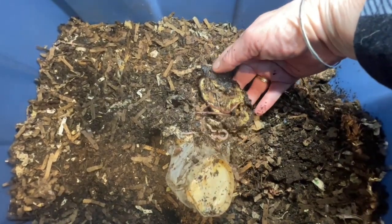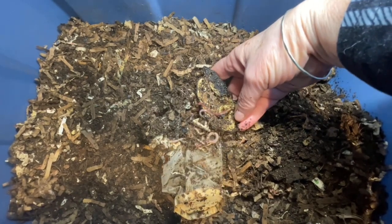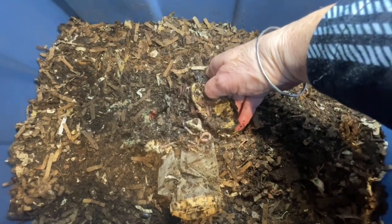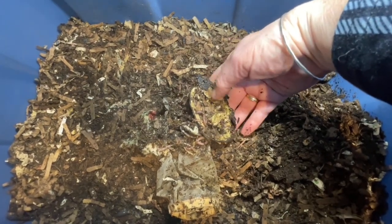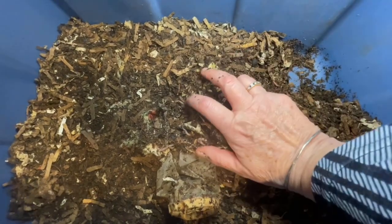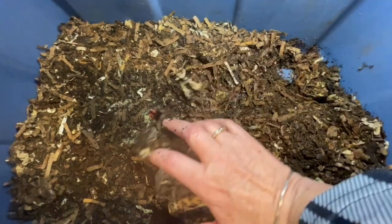Here's the moldy avocado still with worms on it. Well, it's not molding fast enough. It's still retaining this bright green color, and until it molds, the worms won't be able to eat it. But there are still worms interested because they know it's got the potential to mold. So let's just take a look.